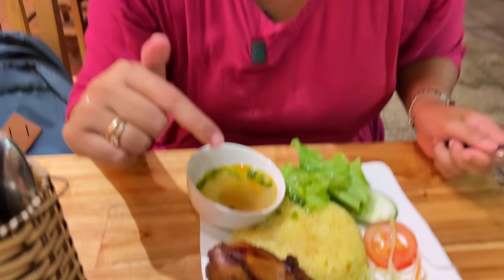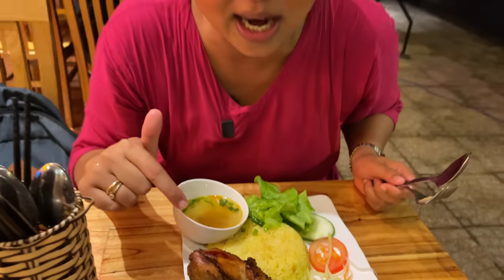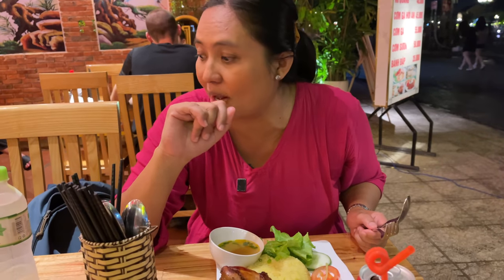Ani, why are you laughing? So nice, actually. Thank you. Wow. So I have a chicken rice in Hoi An. So this is also a food specialty in Hoi An. They have chow lao and chicken rice. So highly recommended, guys, whenever you come here.